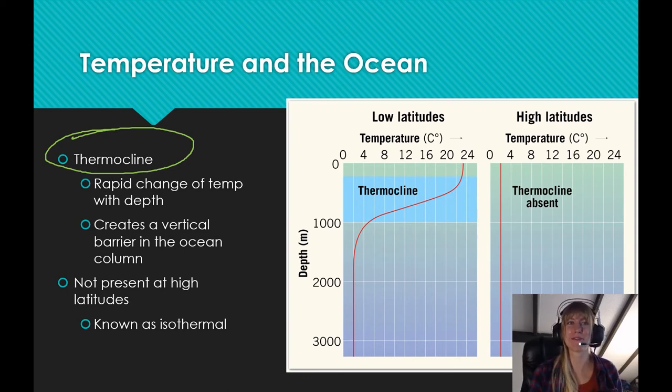It creates a vertical barrier in the ocean column. It's not present at high latitudes. Okay, at high latitudes, there is no thermocline. It doesn't exist. And we consider these isothermal, the temperature basically the same throughout.